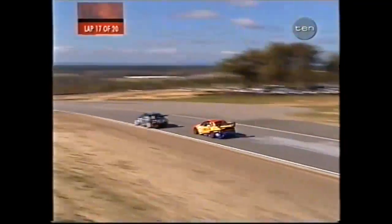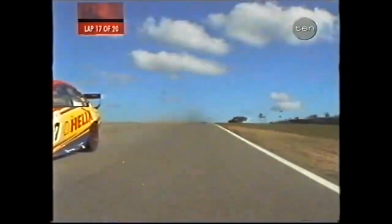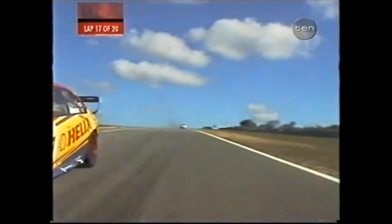Sorry, Baz. Steve Johnson, meanwhile, has really been closing the gap on Lowndes. Look how close he is now. Lowndes last time through, Mark, is 60.8, so he's now really struggling. He'll have no rear grip, and he's a goner. 2.9 seconds the gap between our leader and 2nd place. Johnson just having a sniff down the inside.